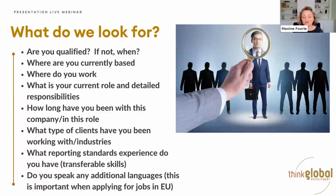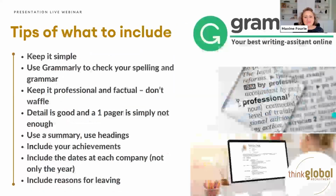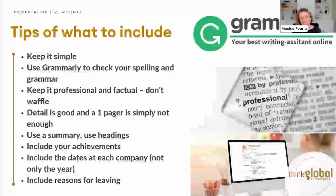Put that in there. We're not going to know it if you don't put that in there. Then, tips of what to include throughout your CV. So I've created a couple of tips that I think are really important for you.